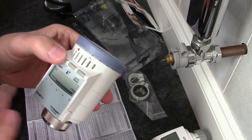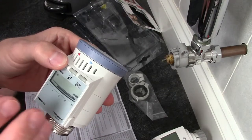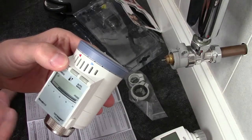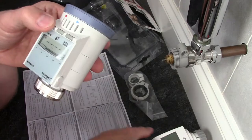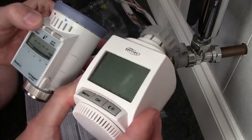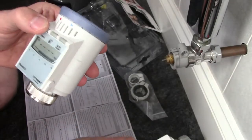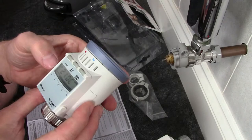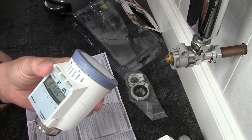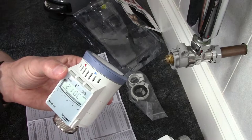So you can set 4 different periods for this comfort and economy setting. Unfortunately, you can't set individual temperatures, which is where the Pegler i-temp allows you to do that. You can play around with different temperatures, different time settings, so it's a bit different. So there we go. So at the moment, we've defaulted to the comfort setting of 21 degrees during the day.